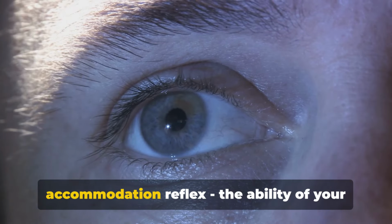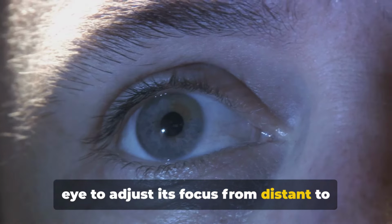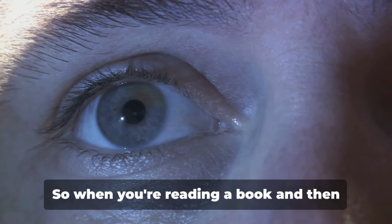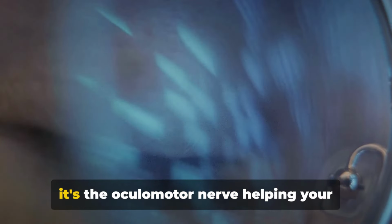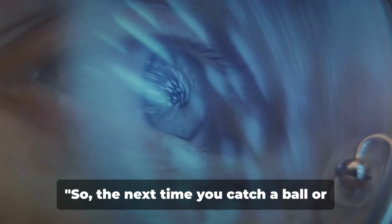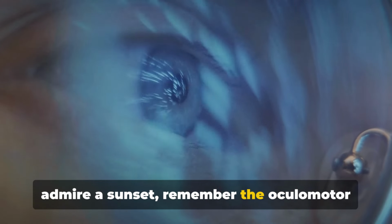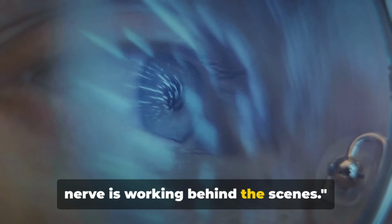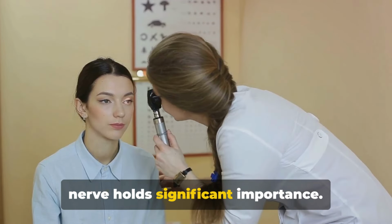Furthermore, it helps control the accommodation reflex, the ability of your eye to adjust its focus from distant to near objects and vice versa. So when you're reading a book and then look up to see who's entered the room, it's the oculomotor nerve helping your eyes make that swift transition. So the next time you catch a ball or admire a sunset, remember the oculomotor nerve is working behind the scenes.